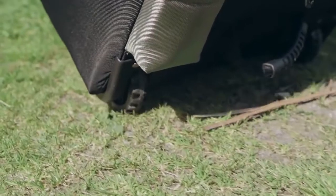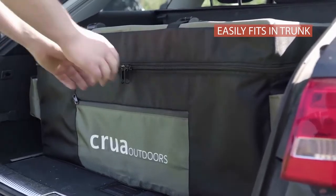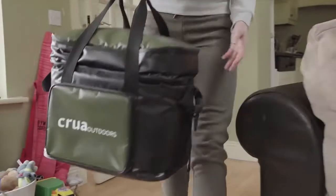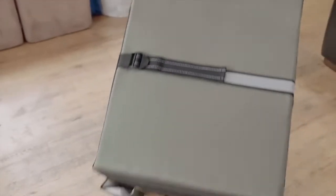Its big all-terrain wheels make moving the cargo easy. The cargo is tough, made of water-resistant materials, and has jumbo waterproof zips. It's not bear-proof, but that's okay. We like bears. It's designed to work independently or in tandem with the Crua Thermo insulated bag.